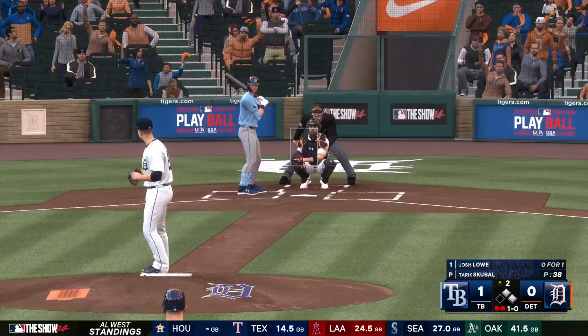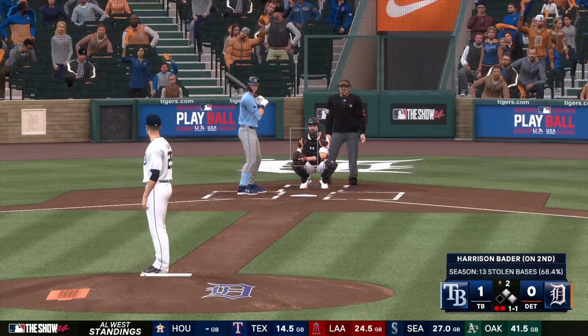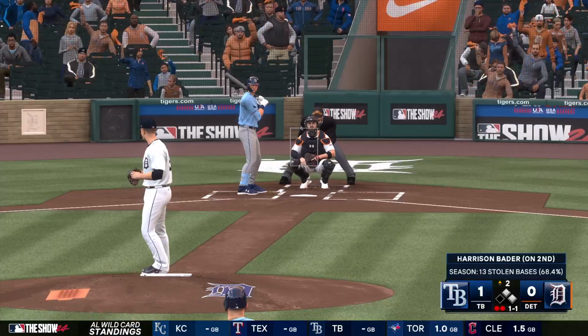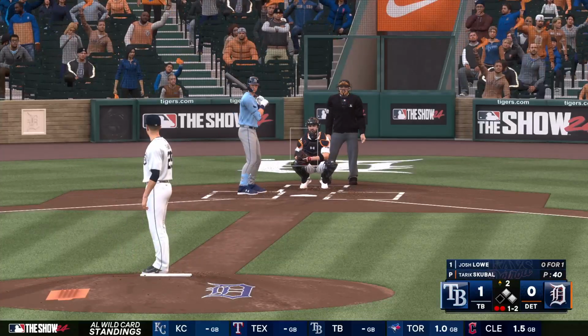Traffic on the bases with one already in here at the top of the second. Next offering is fouled back. The 1-1 is fouled off.